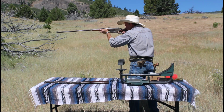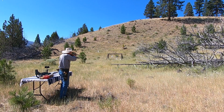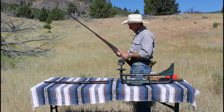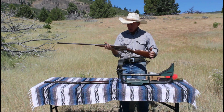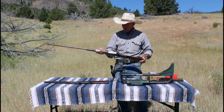Let's see what it does with steel. Hey, it does a number. Oh, that's a fun gun to shoot. I'm going to have to do a little work on it, see if I can't get it feeding right and get some ammunition worked up for it. And maybe we'll bring it back out one of these days and do some shooting with it again when it's functioning properly.